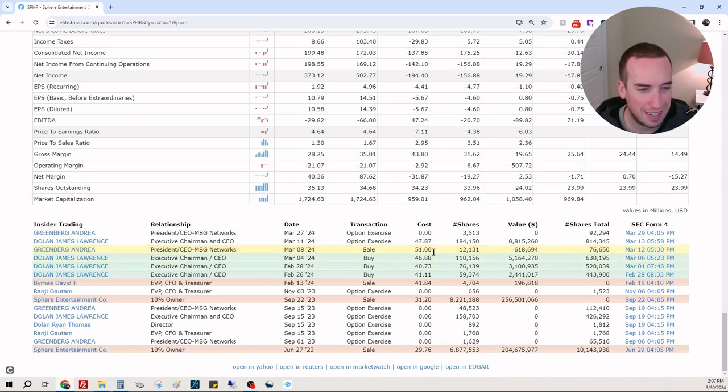Dolan James Lawrence making some nice buys. Okay. Very cool. Greenberg Andrea sold 12,000. She got 3,000 in options exercise. Andrea again, 48,000 options exercise. So I'm not really seeing any red flags here other than the Sphere Entertainment selling. Sphere Entertainment sold all their stock. Interesting. Maybe raising cash. I don't know. Very interesting though. They got the heck out of Dodge when the stock was at 31. They're like, we're done. This is good profit.